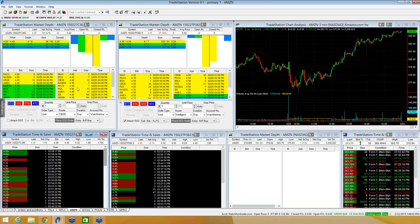Looking at Amazon, Amazon's entering the week at 383. I think if it goes higher, it could go towards the 390s, so I'm watching the 385 strike calls. I think if it goes lower, it could go back into the 370s. I'm watching the at the money 382.50 strike puts, but I might switch to the 380 strike puts because, again, I just want to be in a strike that is going to go in the money if my targets get reached.